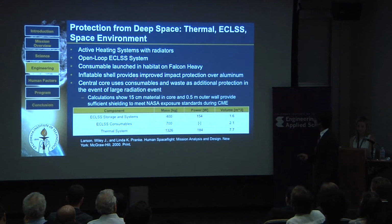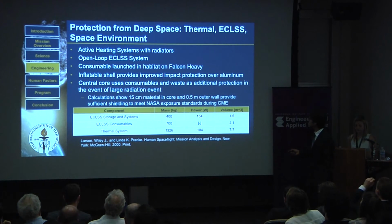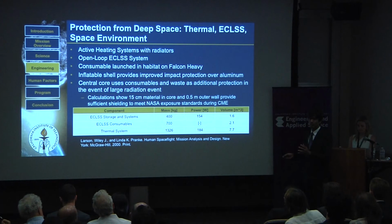Next. We do propose an active heating system with the radiators, and for the current system, in the event of any extreme solar event, we want to ensure that the active heating system maintains the temperature. And apart from that, for this mission we propose an open loop ECLS system, because from what we found out, if we have an open loop ECLS system for future missions, it would be easier for us to go there, recharge, and then go for any deep space missions. Then this can act as a midway station, where I can do whatever I want or dock there if there is any event that's not in favor of humans, and then we can stay there for some time and then go.